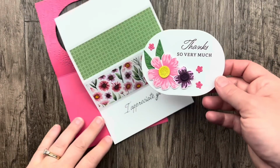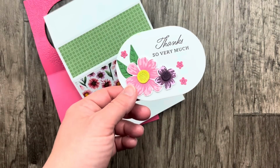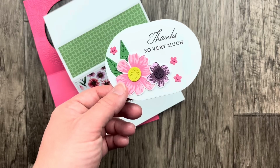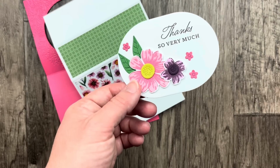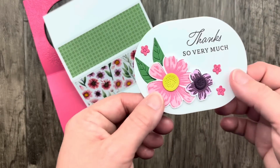I use those all the time. It was like, I have got to break out of this mold. I still have color combinations that I kind of turn to again and again, like Calypso Coral and Old Olive with Petal Pink. I use that a lot. I just kind of fall back on that one when I don't have colors from designer paper.